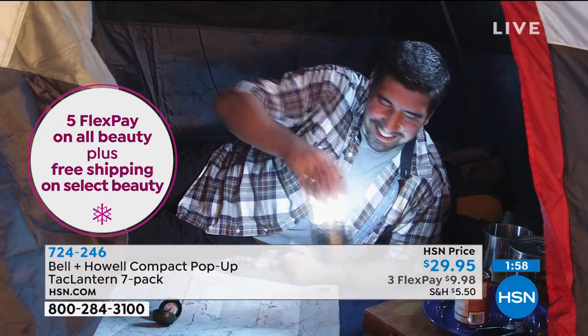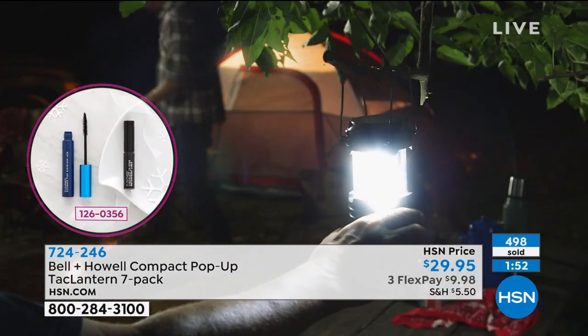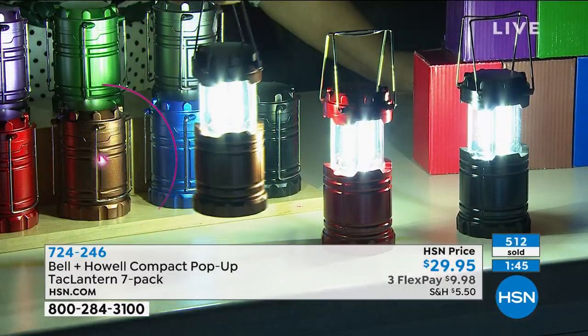You know what's nice about these too, Leslie, is that there are reflectors built inside of these lanterns as well, on either side of the COB LEDs. Mm-hmm. So that's why when you pull these out, that light just spreads out in such a great circle around this.